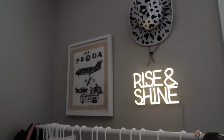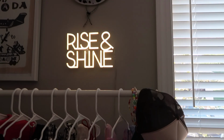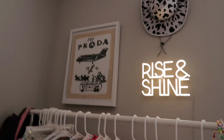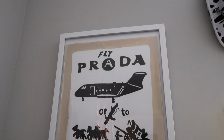And then up here on my wall, I have a cowboy hat because why not? That is from Amazon. And then right below it is my Rise and Shine sign. That is from Target. That I bought because of Kylie Jenner, obviously. And then I have this really cute painting. I do not take credit for this. I saw another girl had this in her room, but it was really expensive, and I just drew it and painted it myself.